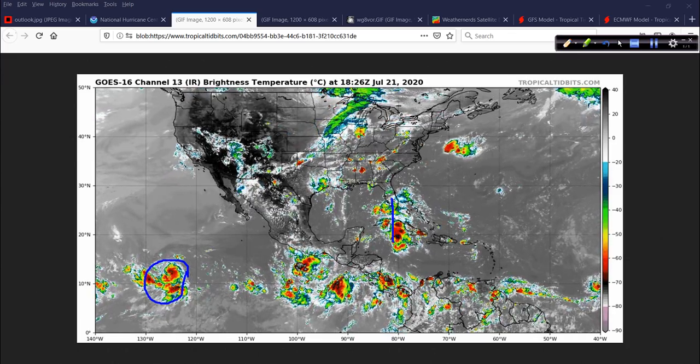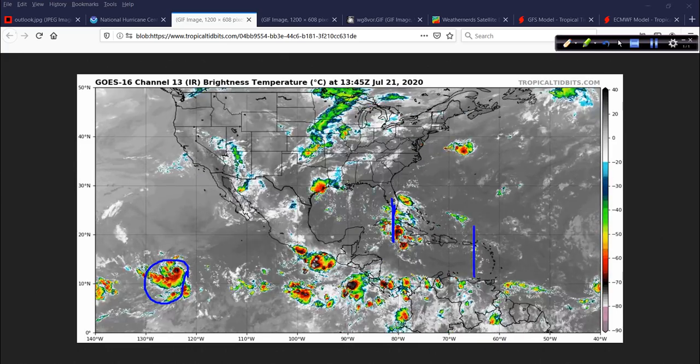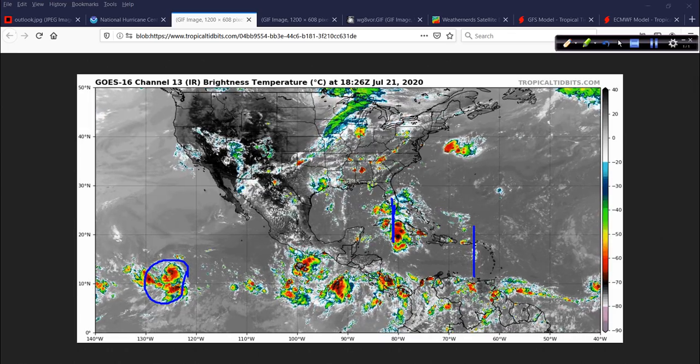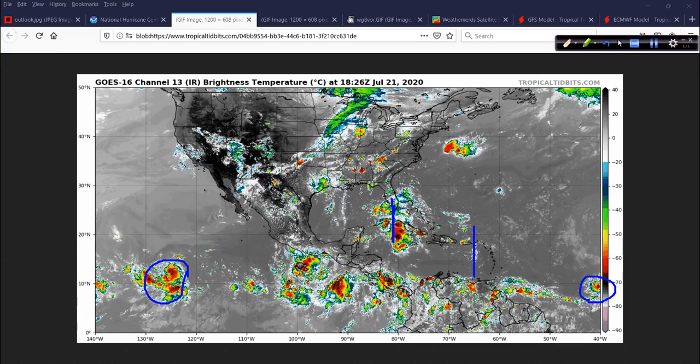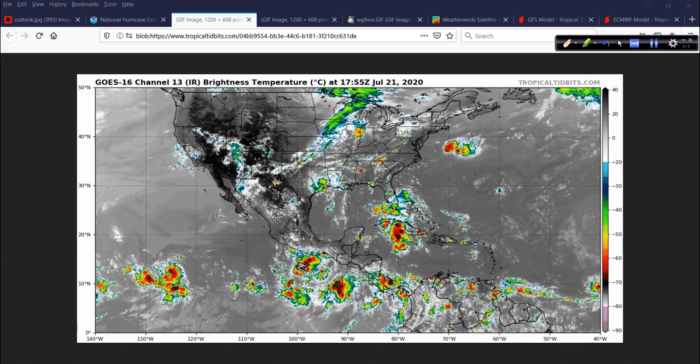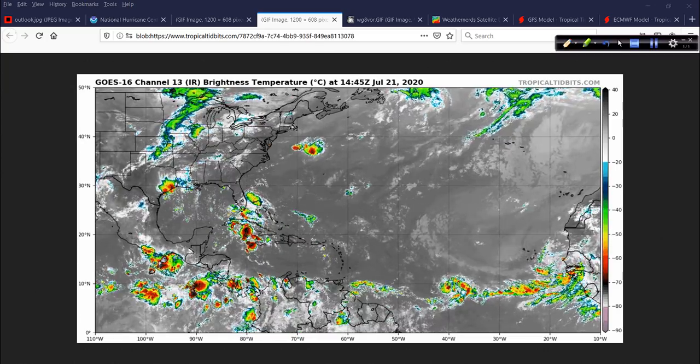Here's our system moving through the eastern Gulf of Mexico in vicinity. Here's the other tropical wave that's fairly convection-free. And then just entering the picture is 99L. And as we slide over to the east a little bit more, we can see this better.